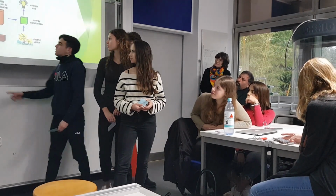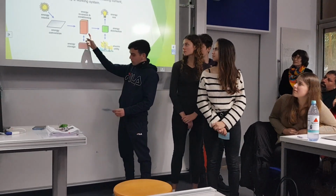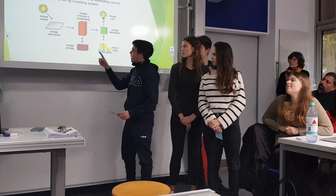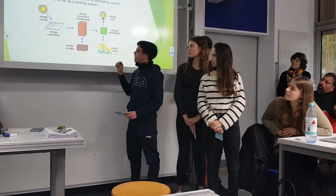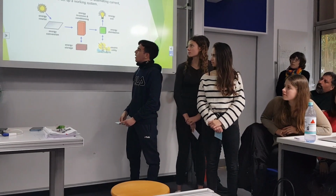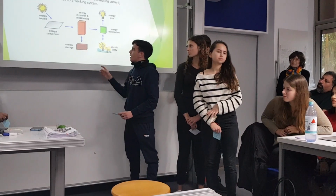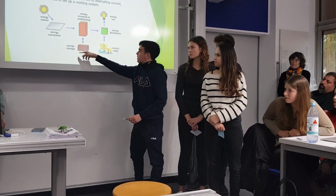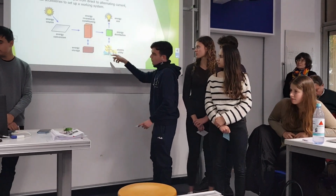In this slide, we can see how a photovoltaic system works. We have solar panels to convert sunlight to electricity. Then we have an inverter, the solar inverter, to convert the direct electricity to alternating electricity. And then we have to store this energy in batteries, or use this energy, or give it to the grid.